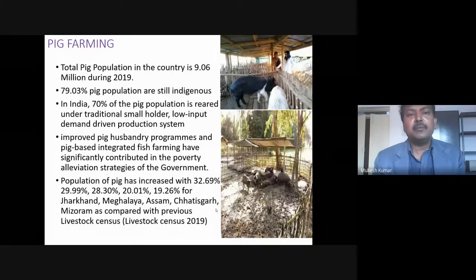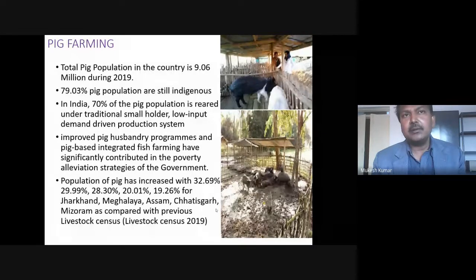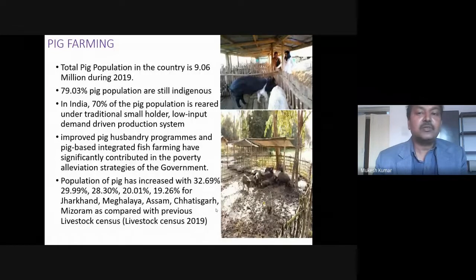So, a little bit of introduction about piggery. The pig population in the country is 9.06 million and 79% of pigs are still considered indigenous. And in India, 70% of the pig population is reared under a traditional smallholder, low input, demand driven production system. So these are the constraints. Improved pig husbandry programs and pig based integrated farming systems have significantly contributed to the poverty alleviation strategies of the government. Now the government is thinking that pigs can improve the economic status of farmers. So many programs based on pigs are there for village areas and different states, and they are distributing pigs to the farmers.